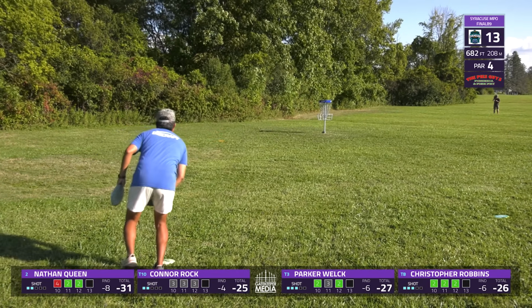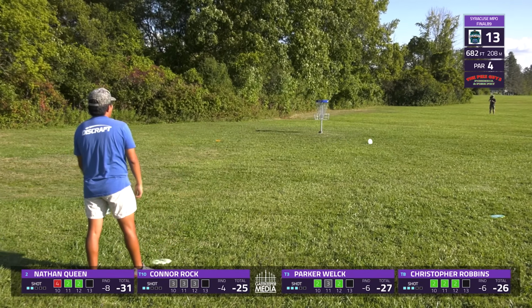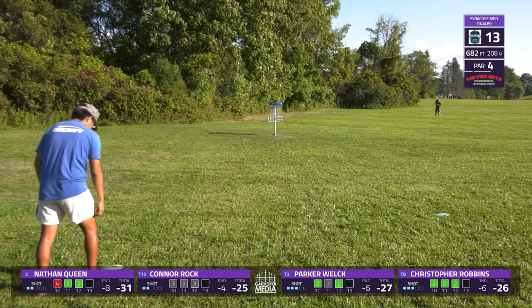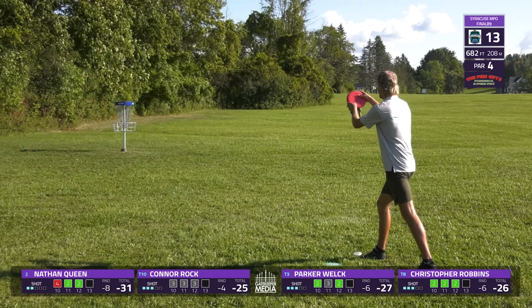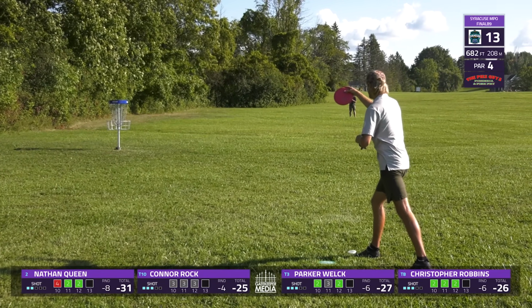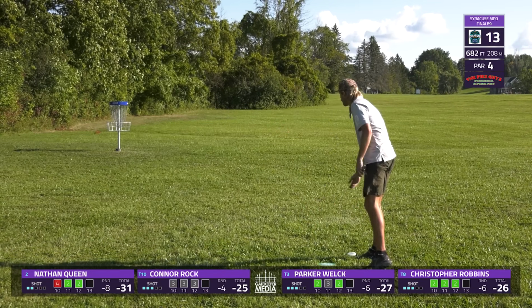Long look here for Christopher. Just low. Looked good out of his hand. There's a little bit of wind out here in this open hole. You can see the leaves moving behind the basket. Not sure if he was dealing with a little bit of a tailwind. Caught more drop than he wanted.